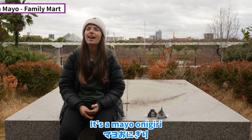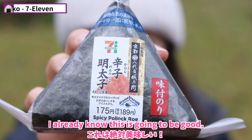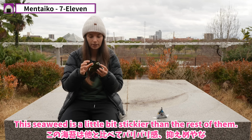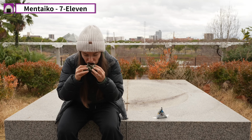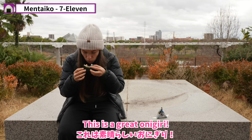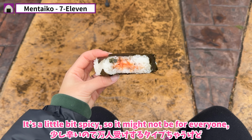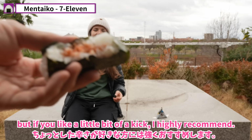Mayo onigiri. Yeah. All right, this is the 7-Eleven Karashi Mentaiko. I already know this is gonna be good. This nori is a little bit stickier than the rest of them. As soon as you bite into it, you get flavor. This is a great onigiri. It's a little bit spicy, so I know it might not be for everyone, but if you like a little bit of a kick, highly, highly recommend.